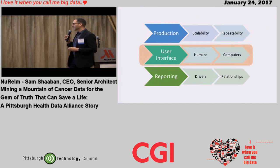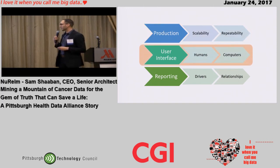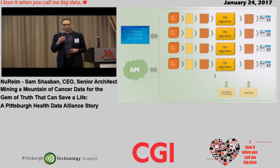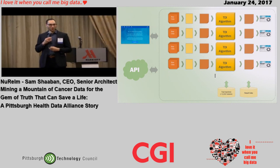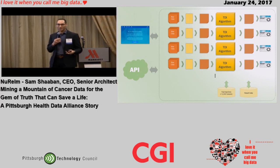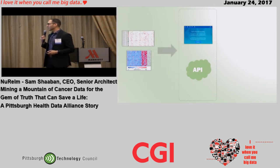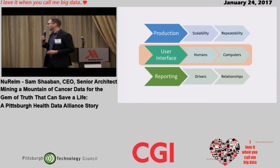I think the other interesting part of this is that a user interface for a system like this needs to be built not just for humans, but it's got to be built for computers. So an application programming interface, typically a company that's going to use something like this is going to have their computer system grab data from this computer system and display it in their own system. But when you're out there trying to sell it to your first initial partners or work with your first initial partners, you have to have a visual user interface. So we spent a lot of time making sure that we had an interface that was easy to use, that would let people, researchers, clinicians, put the data into the system and get a nice report out of the system.